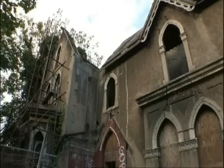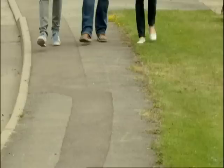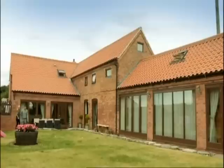Back in Lincoln, I'm with Mike and Angela, who've taken on an abandoned chapel and the attached house that they plan to combine and turn into a sizeable family home. They're just starting to put plans together, so I'm going to introduce them to a couple who've done a large conversion and can hopefully offer some useful advice.